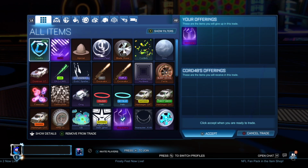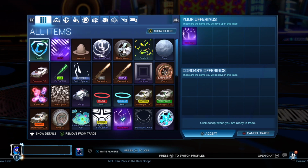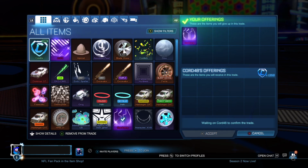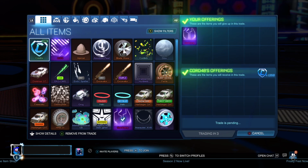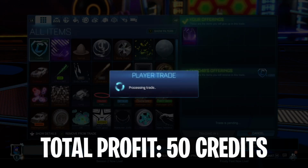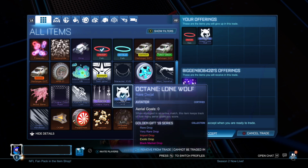Now in this next trade, I'm selling my mainframe for mid value, which it was mid value at the time, and obviously now looking at Rocket League Insider, mainframe for some reason has literally spiked in value. But just keep this in mind guys, I was doing these trades about a week ago. And at the time this trade was quite good because I was getting mid value for my mainframe, and I honestly just wanted to keep the trades going, so I said why not, and I just decided to sell this mainframe.